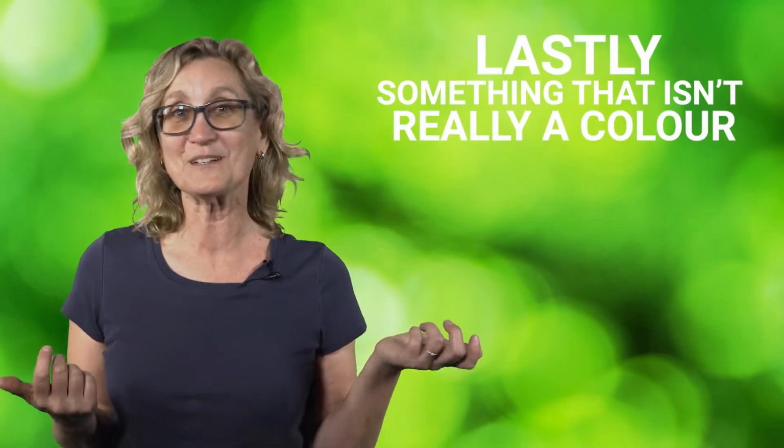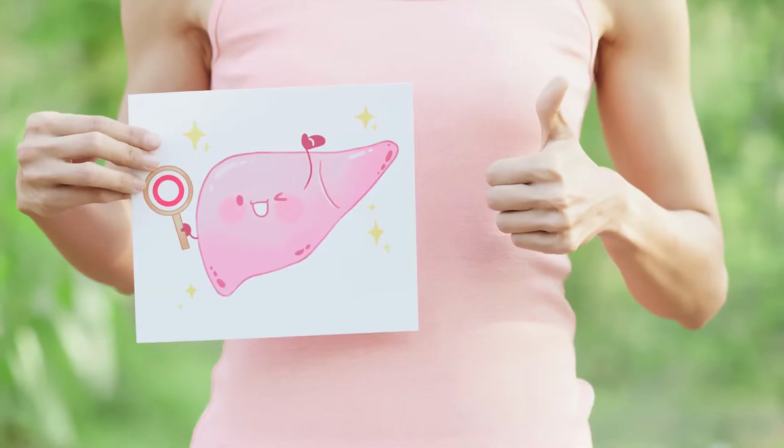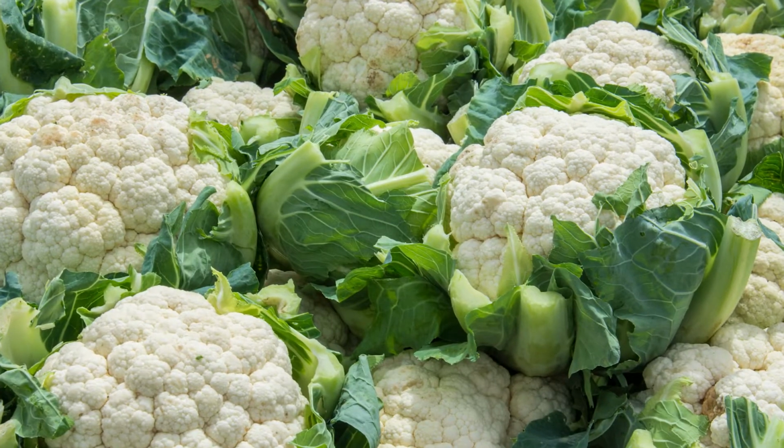Lastly, something that isn't really a color, white. Just because a food is white doesn't mean it's lower in nutrients. Some phytonutrients don't have any color. This group includes foods that are high in organosulfur compounds. That may not give it a color, but that sulfur in things like garlic and onions sure gives them a smell. This is particularly good in supporting our liver and detoxification. And cauliflower is another great source.